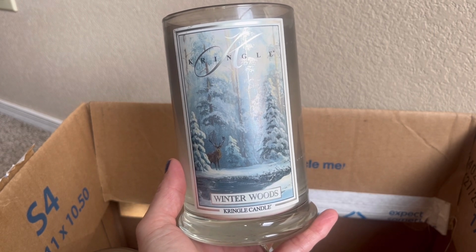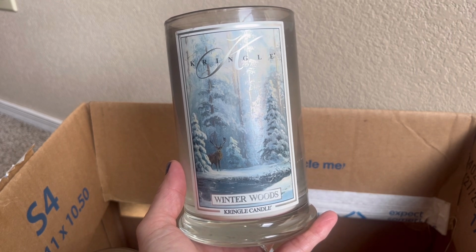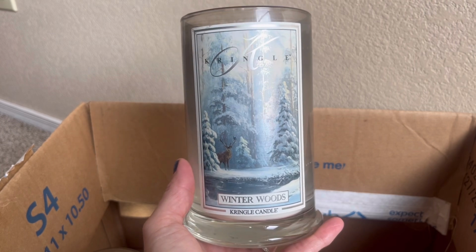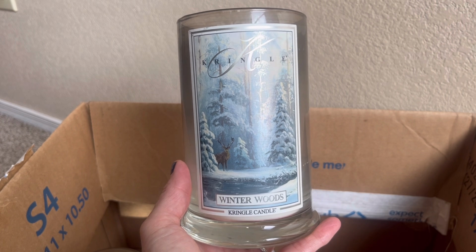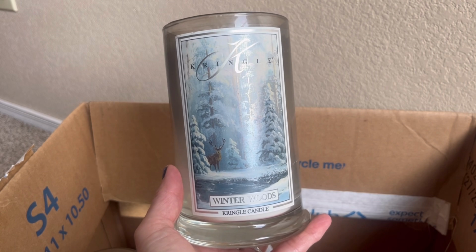I'm not sure if this candle will be a repurchase for me. If I do purchase it again, or if it does come back this next year, I would probably buy it in the 3-wick. I felt like the large jar was a little bit too much for me because it was a fragrance that while I enjoyed it, it wasn't one that I was madly in love with and felt like it was a must-have and I needed backups of.